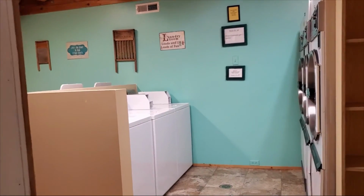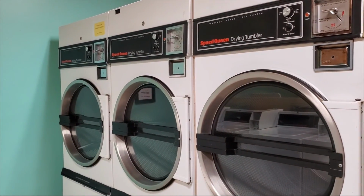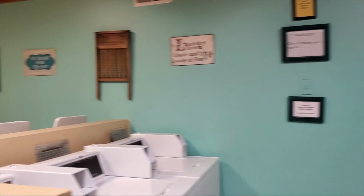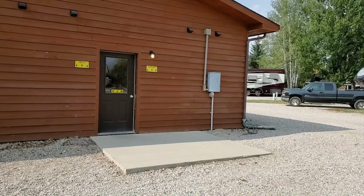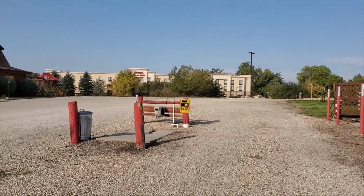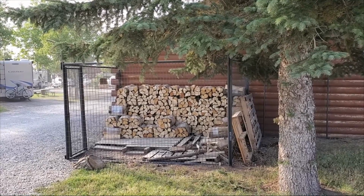This is the laundry room at the KOA. It's open 24 hours, and there are 6 washers and 3 Speed Queen dryers. Washing is $1.50, and then drying is 8 minutes for every quarter. There's no laundry detergent in here, but you can get it at the office. And there's also a folding table. There's also another set of bathrooms at the back of the park. Here's the dump station as you exit the park, and it's right across from propane, which is available for purchase here. And firewood is for purchase in seasons when there isn't a burn ban.